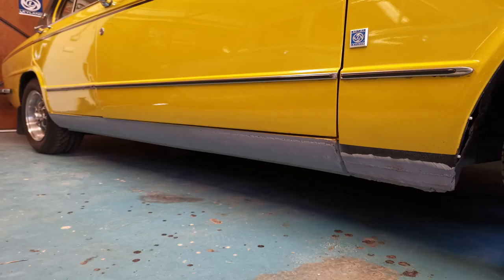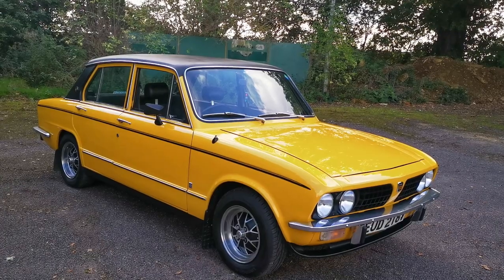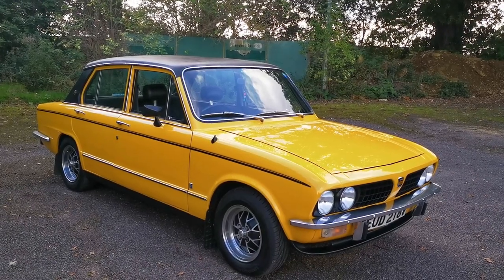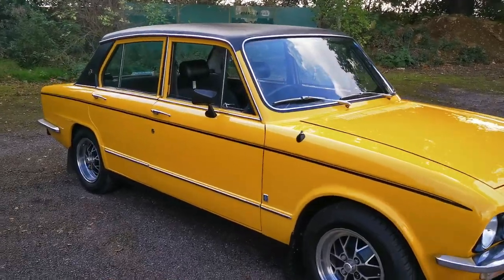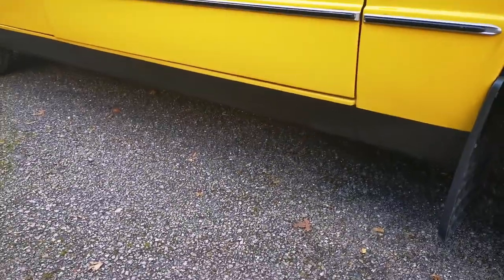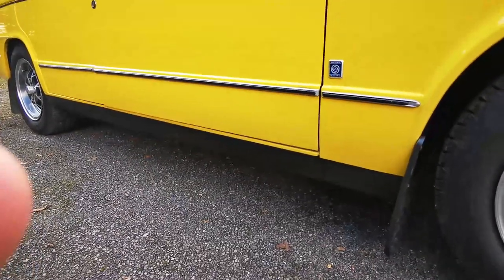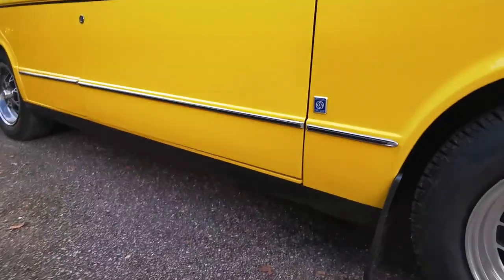So I ended up having to take the entire sill off, preparing the inner sill, patching the jacking points, patching the front cross members, and then putting an entire new sill on it, which I wasn't expecting to do. Although that does now mean the sills are nice and strong. If I can zoom out, there you go. So it all went bad.